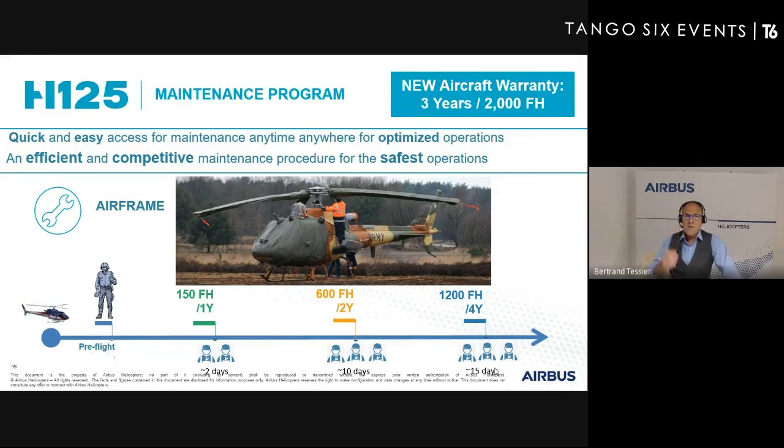It's really impressive. This helicopter has been designed to live in the most challenging areas, cold or high areas. By the way, I made a presentation recently for a customer working in Antarctica, and in Antarctica the H125 is already a legendary helicopter.